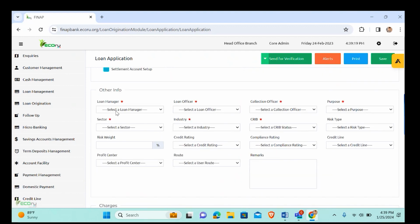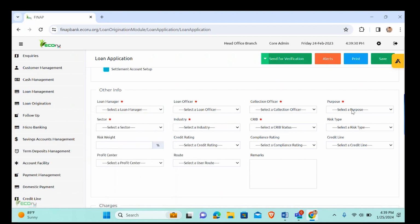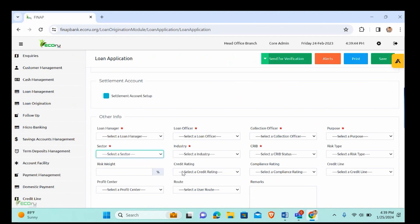Here under the other information, you can type in the people who are involved in this loan. We can select the loan manager, the loan officer, the collection officer, the purpose for the loan, the sector this loan is being granted for, the industry, the CRIP status of the person, the risk type for the loan, and the risk weightage. These can be calculated by yourself. These are not mandatory fields. Then the credit rating, the compliance rating, the credit line, the profit centers, and the routes. So all this information can be captured.